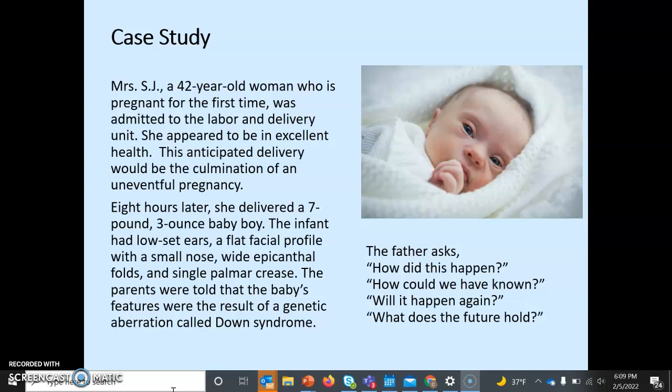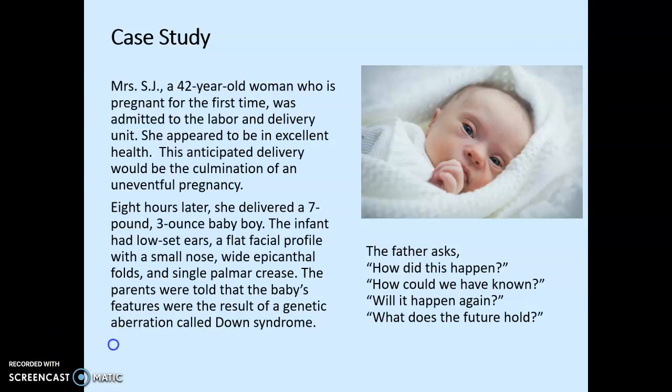8 hours later, she delivered a 7-pound, 3-ounce baby boy. The infant had low-set ears, a flat facial profile with a small nose, wide epicanthal folds, and single palmar crease. Parents were told that the baby's features were the result of a genetic aberration called Down syndrome. The father asked, "How did this happen? How could we have known? Will it happen again? And what does the future hold?" And we'll answer these questions as we go along here.